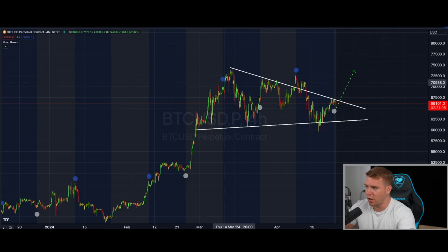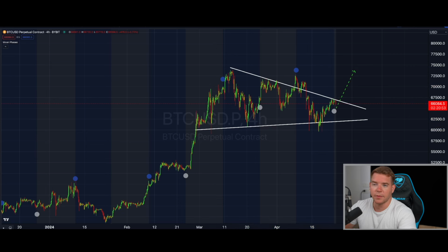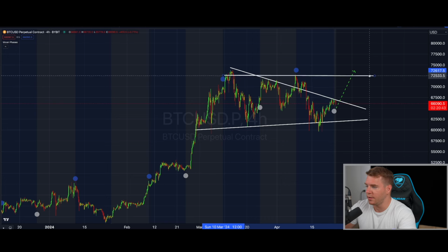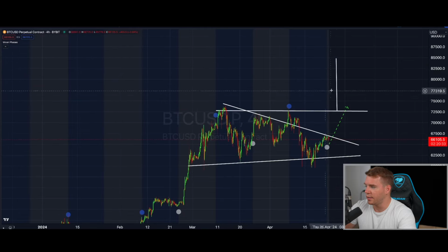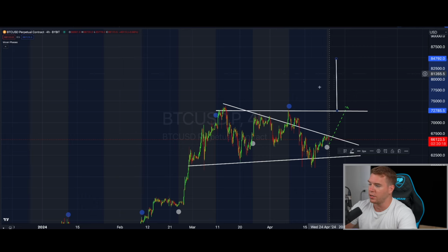Something else that I want to point out here is that we are also forming here a potential W pattern, as you can see. So for this coming into fruition, we only need to break here a little bit higher. But of course, here's something else that I want to show you guys. And this is this resistance line here. That's basically the neckline of this W pattern that needs to break. And that would give us a technical target, again, of $84,792. Remember, I gave you some chart patterns that were pointing already to targets of $82,000, $83,000. This one, if we are getting a breakout out of this W pattern, this would point to almost $85,000.